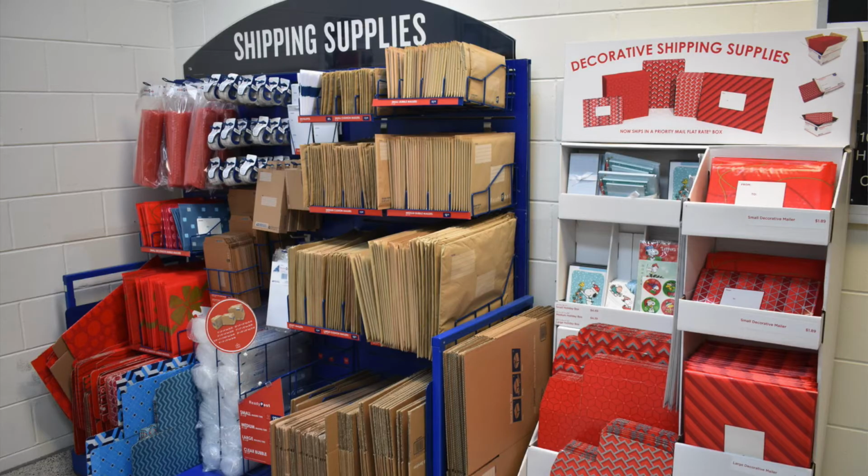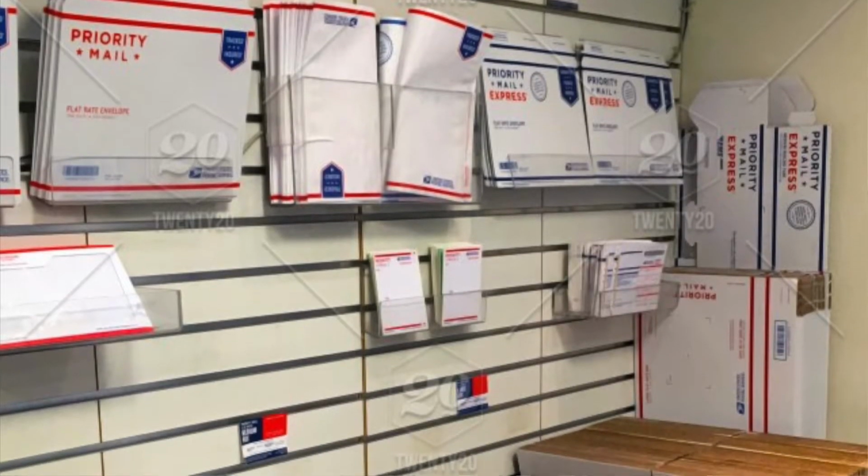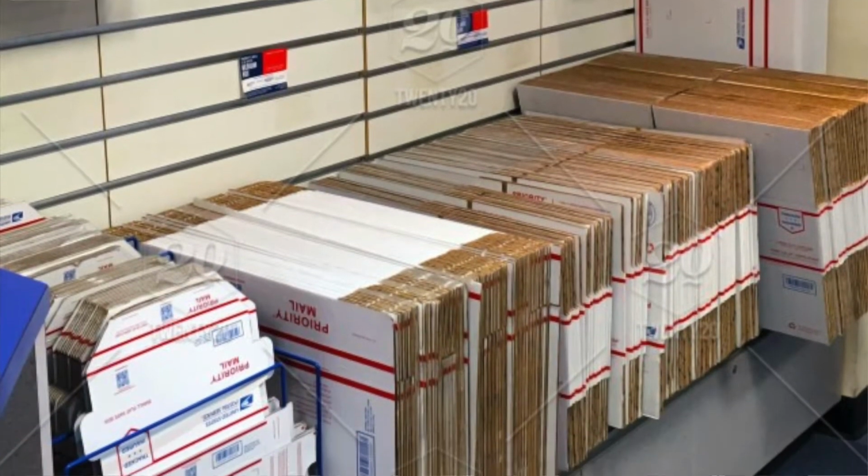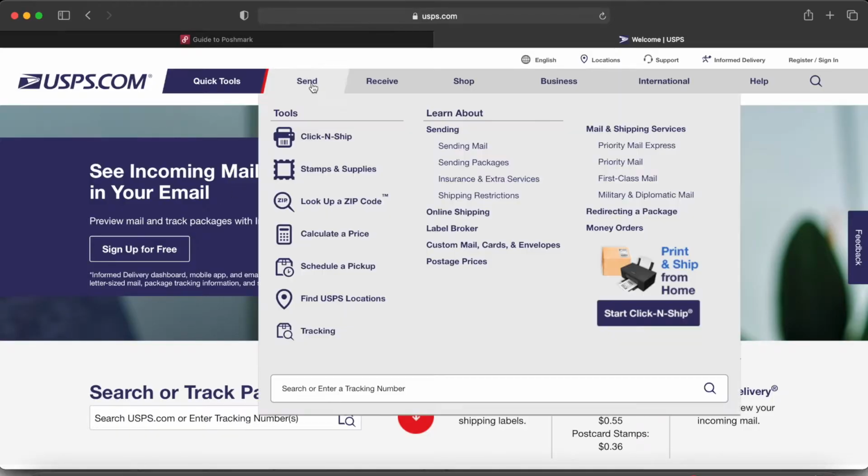You can either go to a physical post office location and pick up a couple boxes they may have in store. There's usually a supply center somewhere in your post office. I'm sure you've seen it, that has padded envelopes, boxes, mailers, all that sort of stuff. Those are free for you to take. Otherwise, what I have done in the past is go online to the post office website, where you can order boxes in bulk and they will be shipped to you.